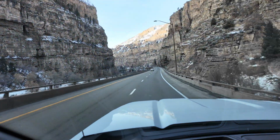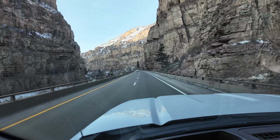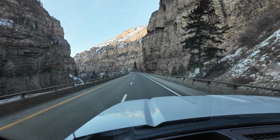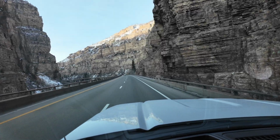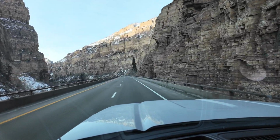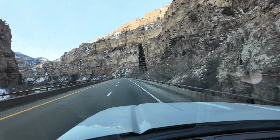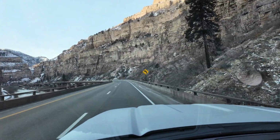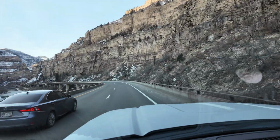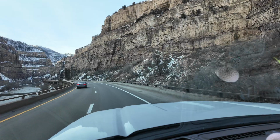Pretty cool, huh? Look at that road. The other video, we're on the lower half. See, I should be working for, what is that called? National Geographic? Yeah, it's National Geographic. It's been so long. When I grew up, I think they had it on TV, something like that I used to watch. But look at that.